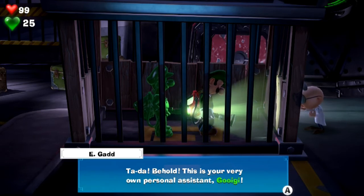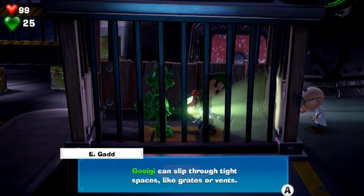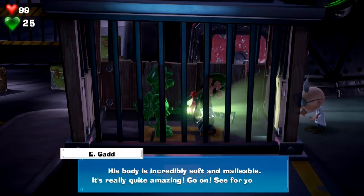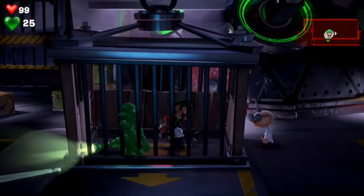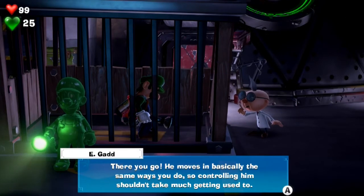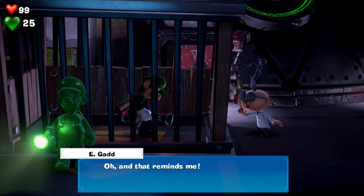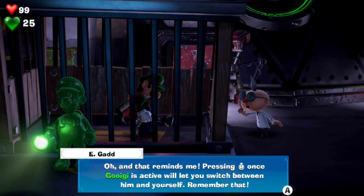Behold, this is your very own personal assistant, Gooigi. Gooigi can slip through tight spaces like grates or beds. His body is incredibly soft and malleable. It's really quite amazing. Go on, see for yourself. There you go. He moves in basically the same way as you do, so controlling him shouldn't take much getting used to. Pressing the control stick once while Gooigi is active will let you switch between him and yourself. Remember that.